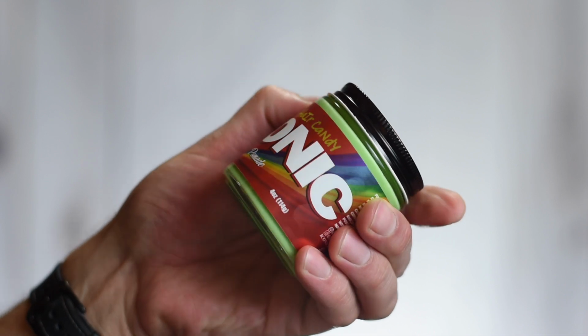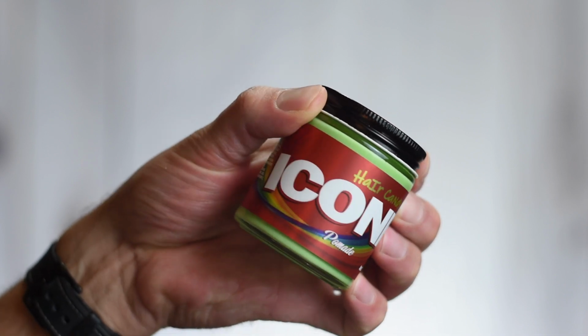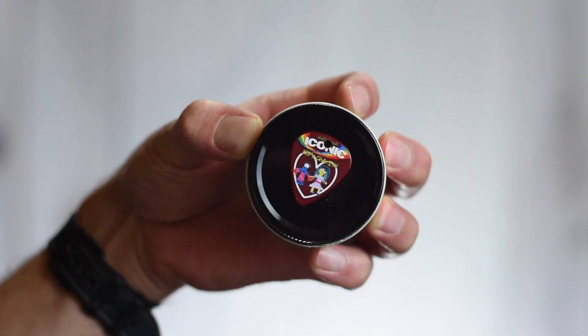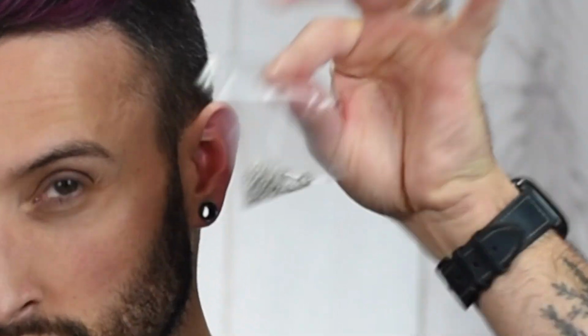Taking a look first at packaging and pricing as usual. This comes in your 4-ounce clear glass pomade jar with the black aluminum lid. They do have a special custom-made guitar pick on the top for this specific charity deal. It also has a hole in it, and so it comes with this little ball chain, so you can wear that as a necklace if you would so choose.